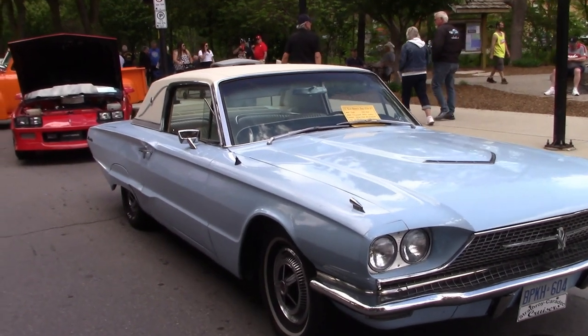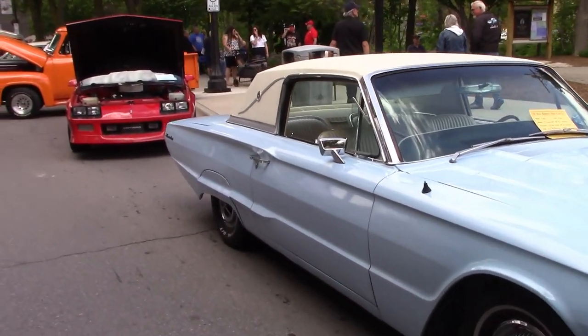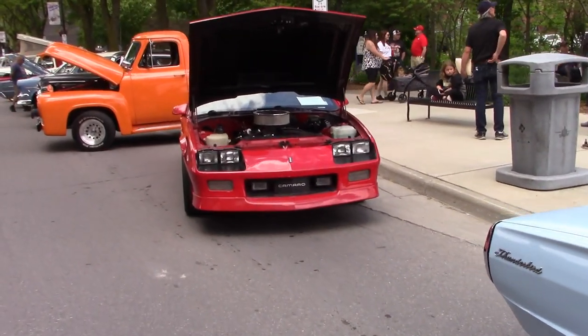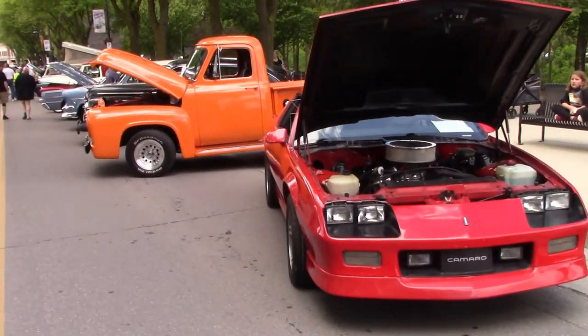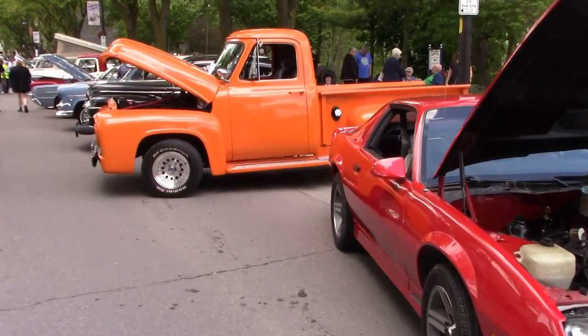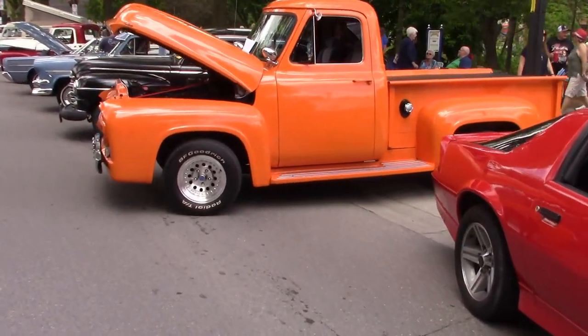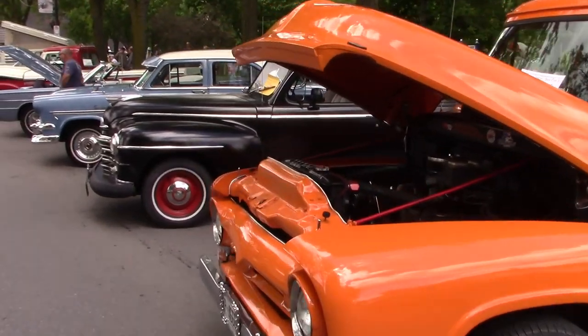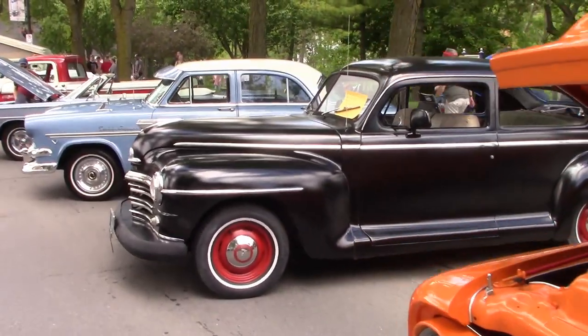As mentioned, this is going to be a long video, but I wanted to show off each car individually rather than tearing through at breakneck speed. Even though this video is probably over 40 minutes long, it would be impossible to see the show in that length of time. Cars, cars, and more cars, all at Retrofest.